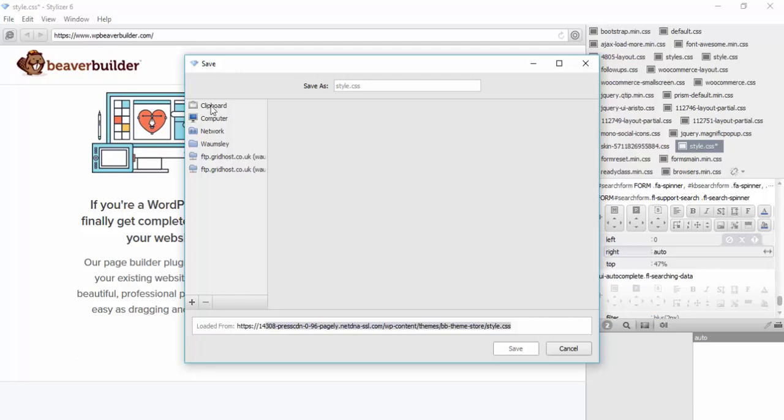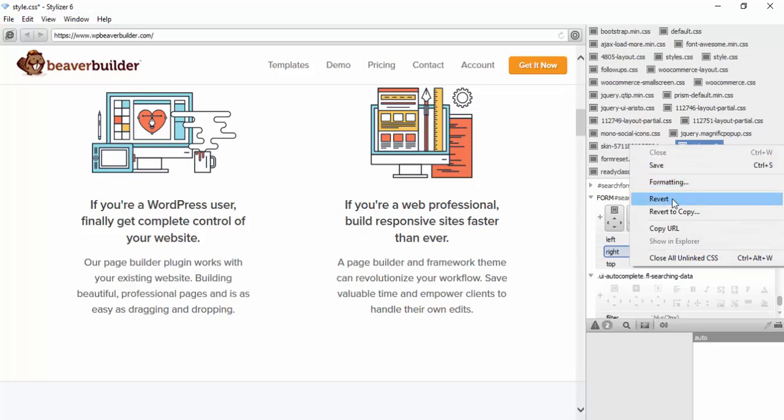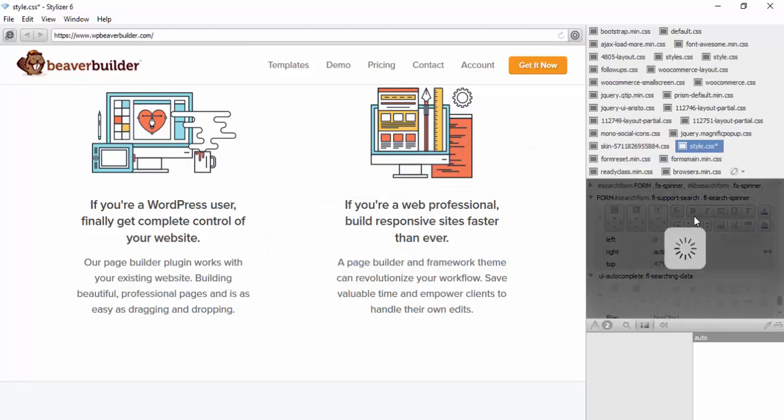And if I didn't want to do that, obviously I can load those style sheets. If I'm working locally, I would be loading that to my areas on my local computer. So that's how that works. And revert is where I can just revert this back. I disregard my change, and that's pulling the sheet back from the server over here.